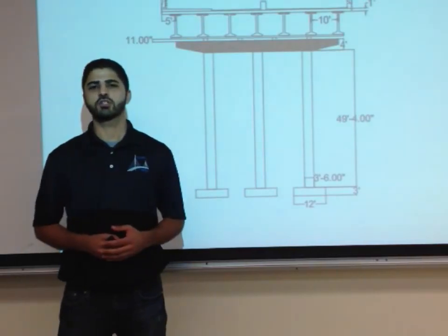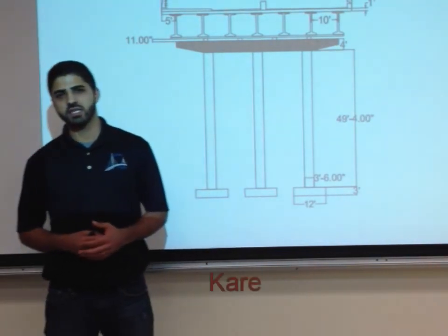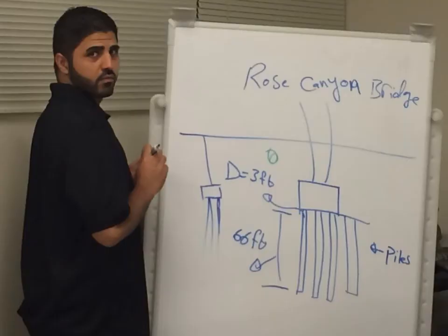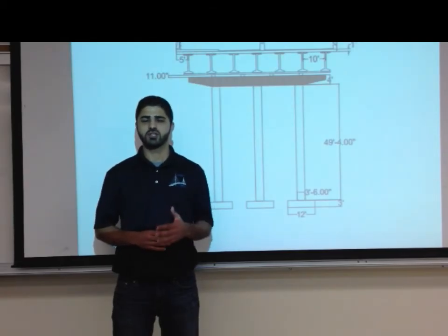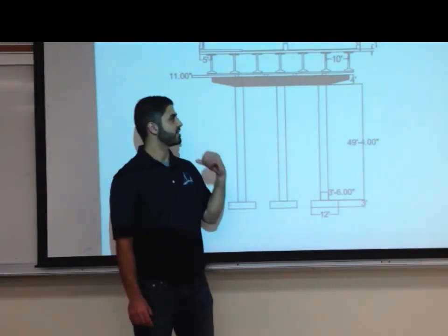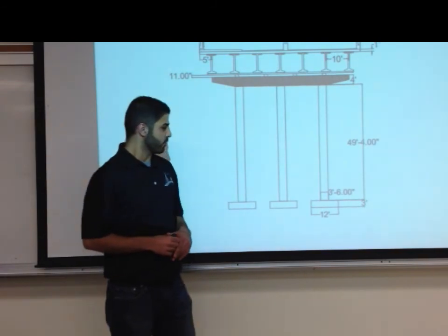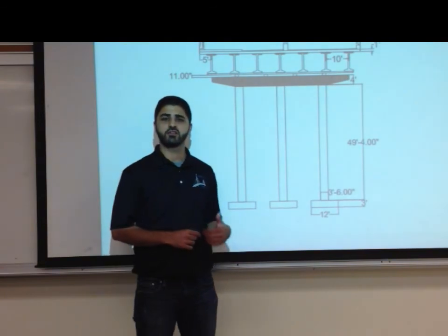I'm Kareem Maraka. I'm the structural engineer for CDG&K Engineering Group. I was assigned to design the substructure and the foundation for the bridge. The substructure consists of bearings where we have elastomeric bearings that take rotational and translational movement. Then with a bent cap and 3 columns with each diameter of 3.6 feet, where it takes the load from the deck all the way to the bent cap and then to the piles.